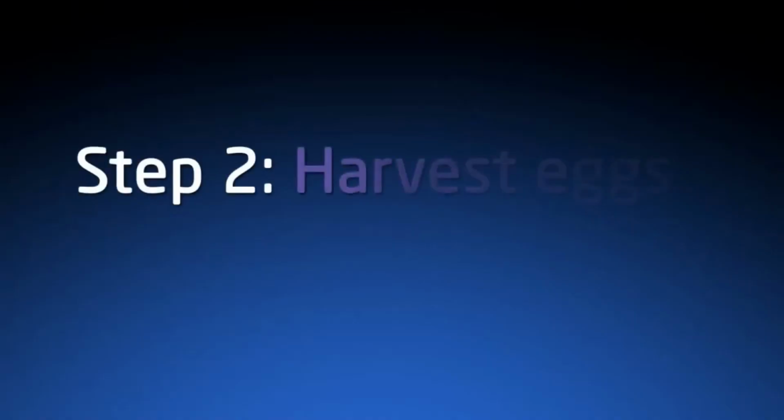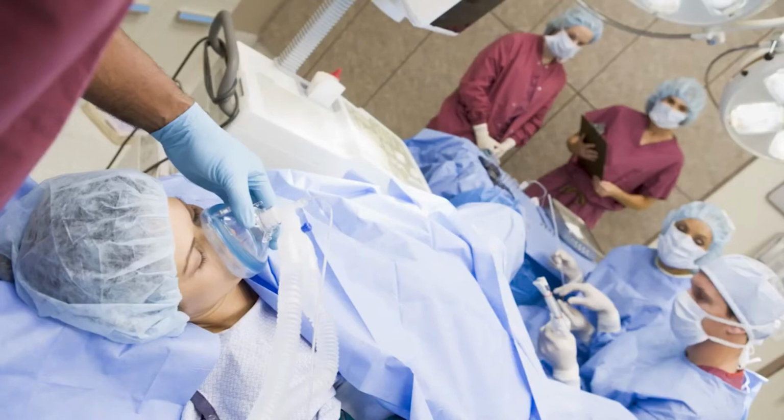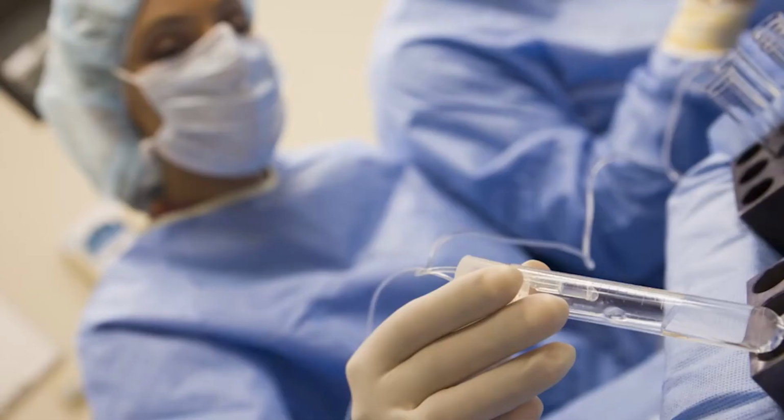Then the second step is harvesting the eggs, and we do an egg collection. This is a simple procedure that is a type of minor surgery where you do get sedation and are put to sleep. Egg retrievals happen transvaginally, and we use a small needle guide to pass a needle over a transvaginal ultrasound to remove fluid from the follicles. On the same day of an egg collection, a sperm collection happens too, with a sperm sample being obtained.